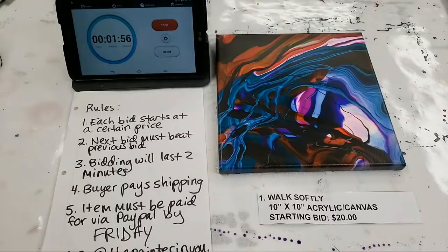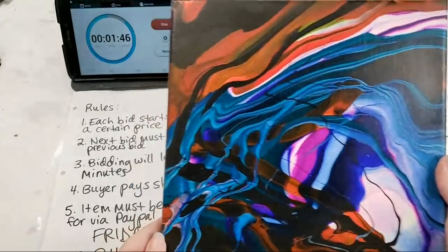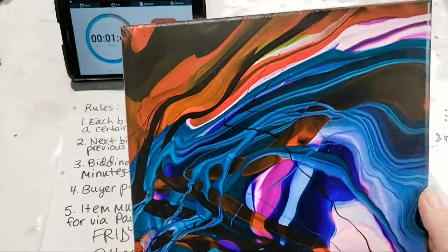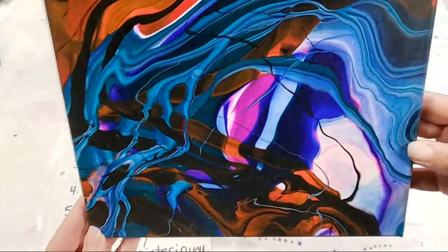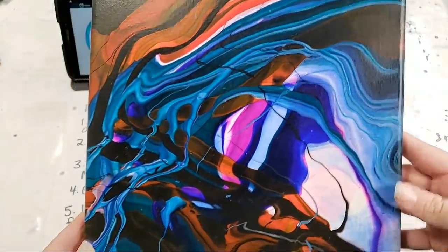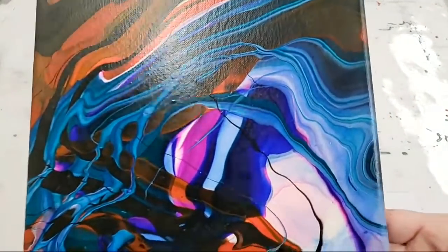Oh, hey, babe. Hey, Mariel. Welcome, welcome. I super love this one. This was done with the Arteza paints. Bright, bold, wild, and crazy, just like me. Hey, Bobby. Starting bid on this one is $20.